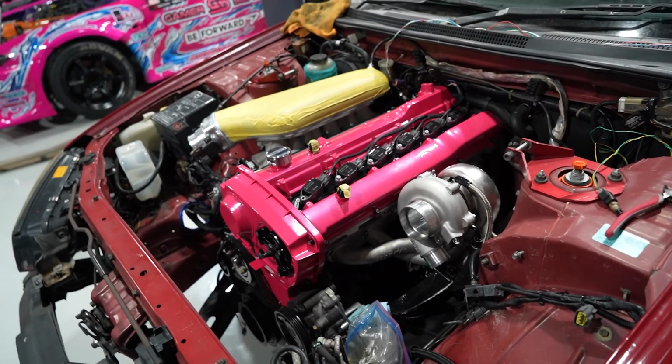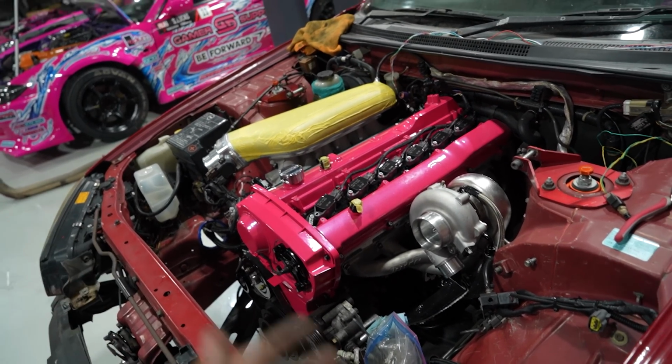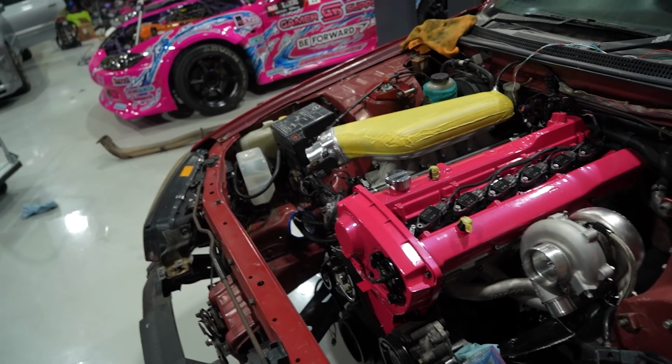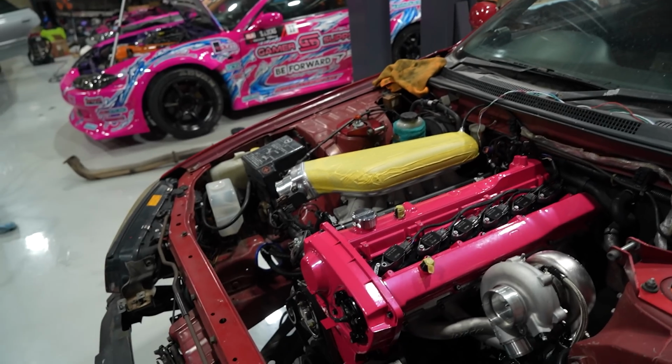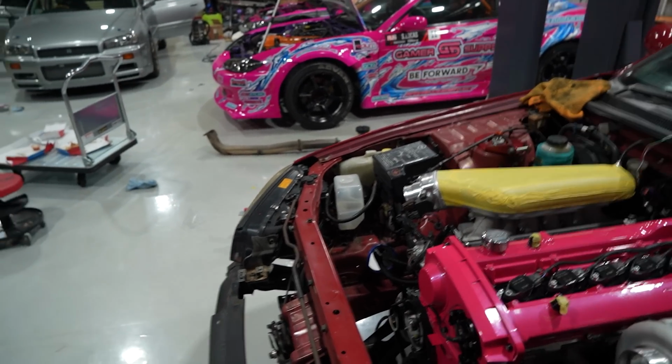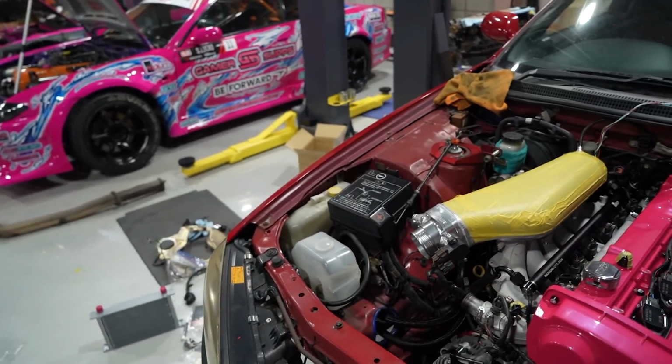It then means that everything's kind of good. No leaks, nothing went wrong. I think we're good from here. The only other things that I need to work on that's probably going to be a little bit more tedious than everything else is the remote idle control valve, which should be relatively easy.